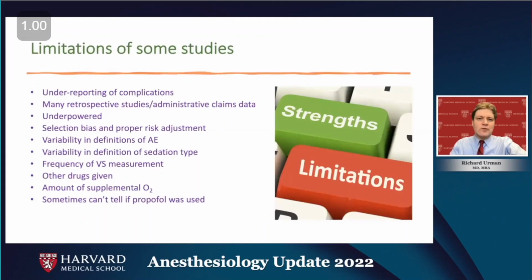What we just have to do, going forward, is understand the limitations of some of these studies, in terms of power, in terms of underreporting of complications. What drugs were actually given and how much certainly matters, use of supplemental oxygen, and so on.